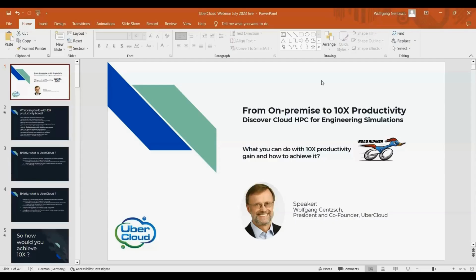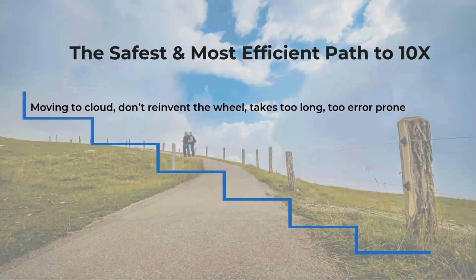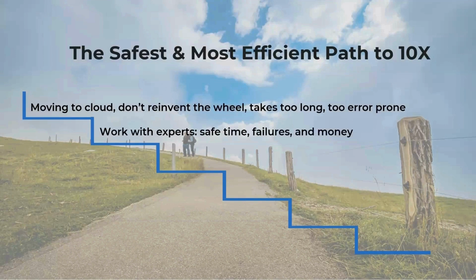Now we deep dive into 10x productivity. What does it mean and how can we achieve 10x? The safest and most efficient path to 10x is you start with moving to the cloud, but please don't reinvent wheels because this takes too long, is too error prone. Don't do it yourself, as we call it, but instead work with experts.